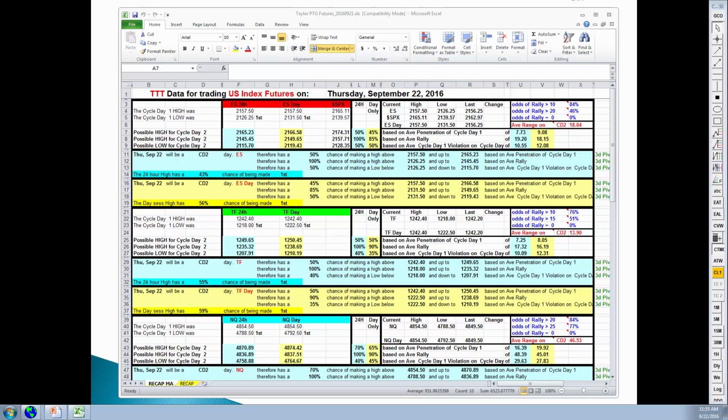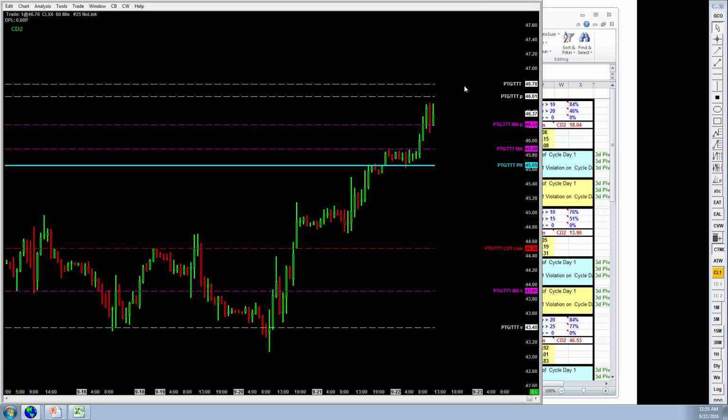We also have spreadsheets for the crude oil sector, the energy sector. So here's crude oil. If you trade heating oil or natty gas, we have projections for that as well. Here on crude oil, it's read the same way on cycle day 2. If the cycle day 1 high, which is the prior high, is penetrated and converted, which it shows here it has, what are some of the projections? The average projection was 46.22. Some of the extreme projections, not quite hit yet, are 46.61 and 46.78. So those are still potentially outstanding for today to hit.